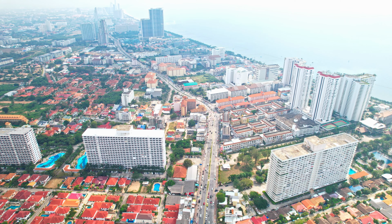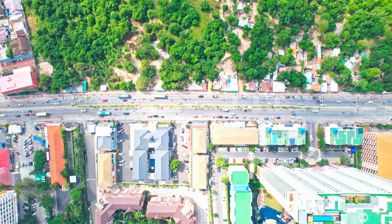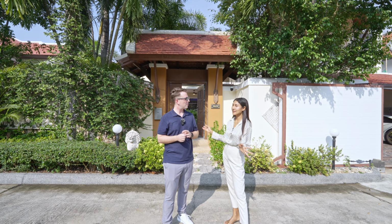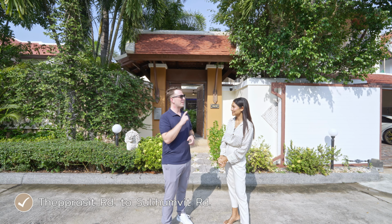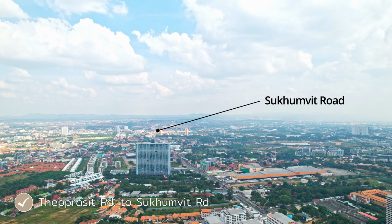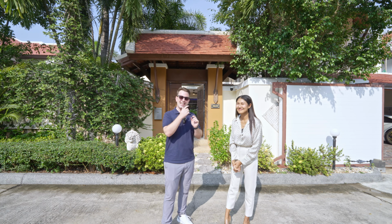Of course, we have all public transportation, many nice restaurants within walking distance on Pattaya Road, where you have Italian, Indian, European kitchen all around. You can also easily access Tapasit Road, which leads directly to Sukhumvit Road. So even if you need to go to Bangkok or the surrounding area, it's very easy access.